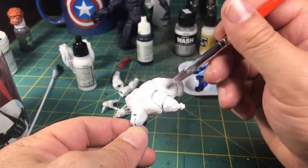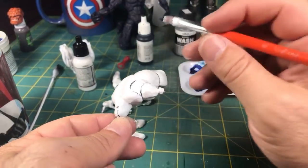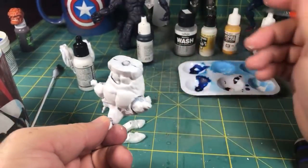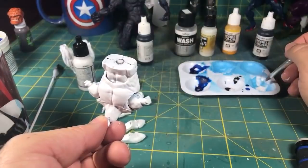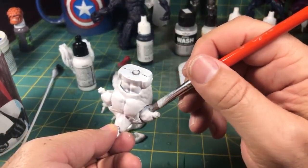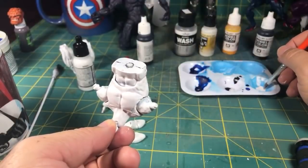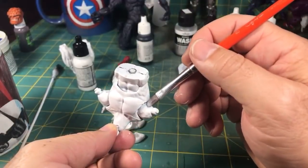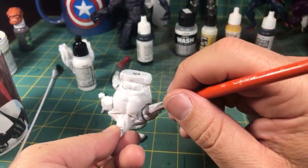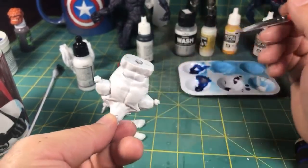So if you're going to paint over a dark color, you definitely do not want to primer white, because you'll have the same issue that I'm having here, covering that dark color with white. I should have gone gray, and then I should have gone white.